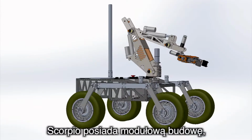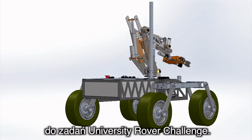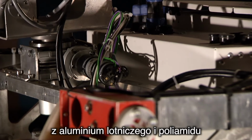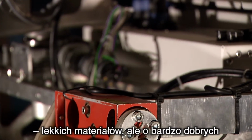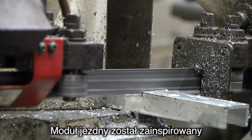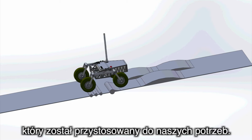Mechanical design of Scorpio X is divided into separate, however cooperating units, each designed to address specific problems. The construction is made mostly of aluminum used in aviation and polyamide, light materials with good mechanical properties. The driving module is inspired by 4-wheel rocker bogie system that was modified for better performance.